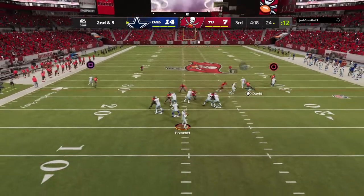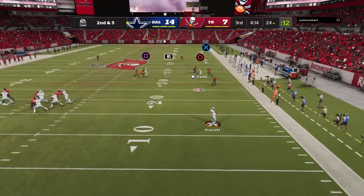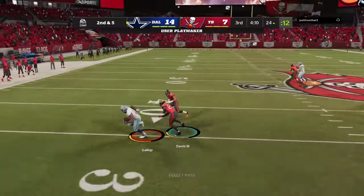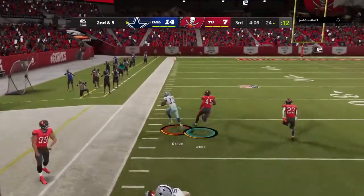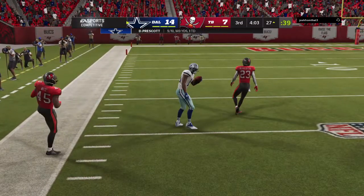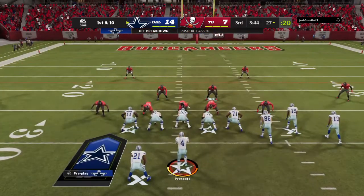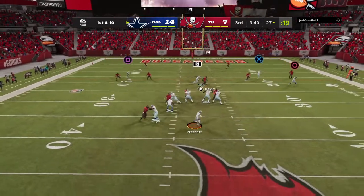From the 24, Prescott flushed out right. Oh, he's got a man wide open, complete. And some space here. And they finally do get him, but not before he reaches the 27. So now then, the big play has him all the way inside the 30 now, 1st and 10.